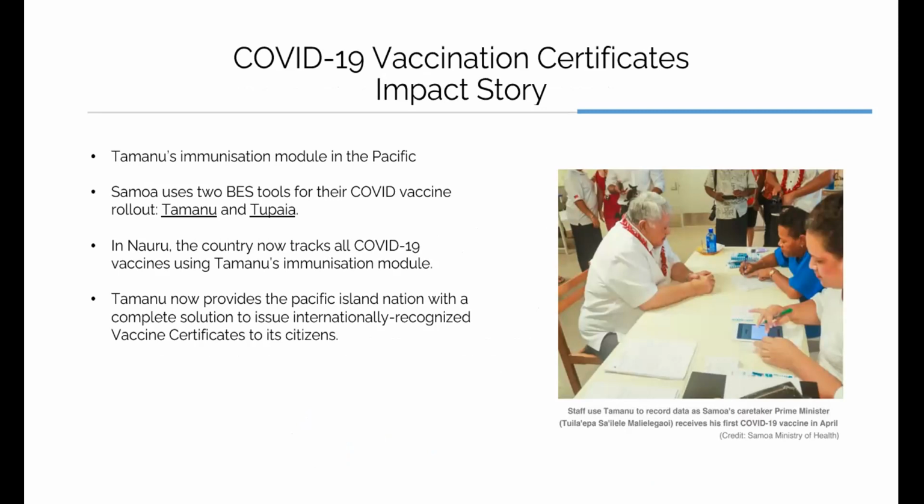Samoa uses two BES tools for their COVID-19 vaccine rollout, Tamanu and Tapaya. Tamanu is used to capture information of every individual receiving a vaccine. The data is then pulled into Tapaya to populate mapping-led visuals to support the Ministry of Health in their vaccine delivery planning. In Nauru, the country now tracks all COVID-19 vaccines using Tamanu's immunization module. Tamanu now also provides Nauru with a complete solution to issue internationally recognized vaccine certificates to all of its citizens.